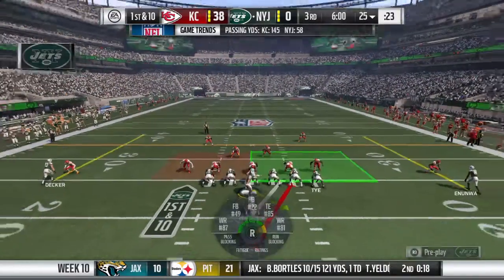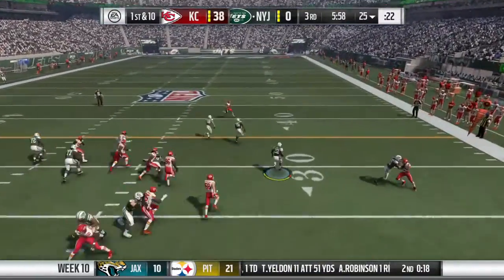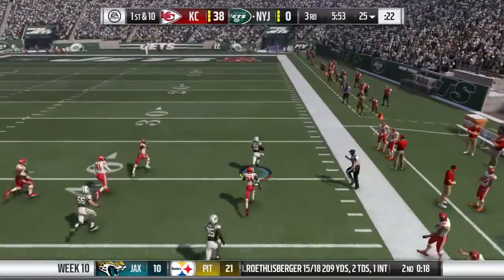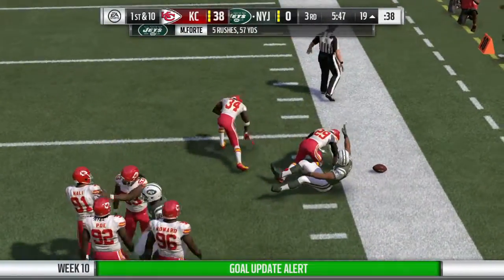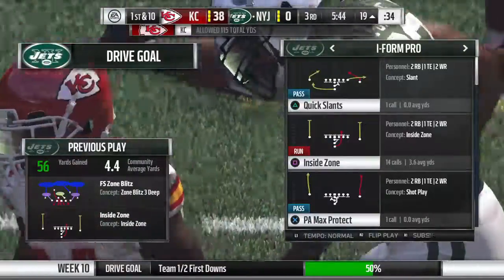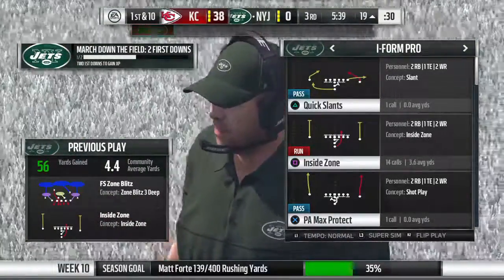I would love to have been in there because we often have the feeling that there's a lot of shouting, screaming, people upset. But typically, Matt Forte with green grass ahead. And he makes it all the way down to the 19. A big play there on the ground by Forte. 56 yards.